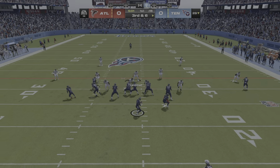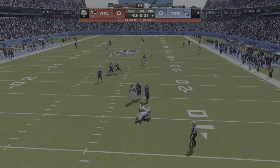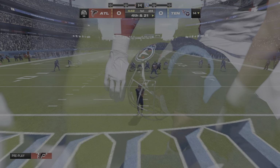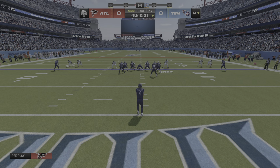Wasn't the expression 3 yards in a cloud of dust? Now they're going to need 6 on 3rd. And a big loss here as he's taken down. Multiple players combined for their team's first sack of the game. On 4th down, Ryan Stonehouse on to punt.